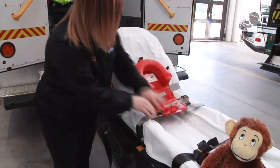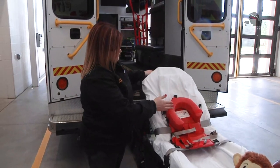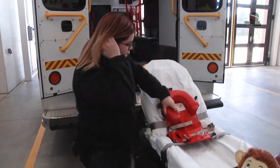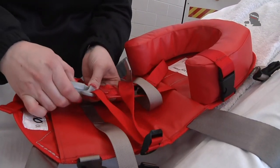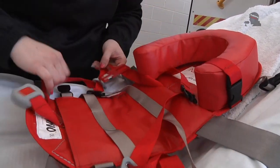So from here, we can adjust the seat as needed, up, down. We can do it down if we have to do CPR. We can have it all the way up for comfort. We have everything you would have in a regular car seat, except this one folds up. We have a headrest, we have buckles, and we have groin straps. So we would unfold and unbuckle all of these straps.